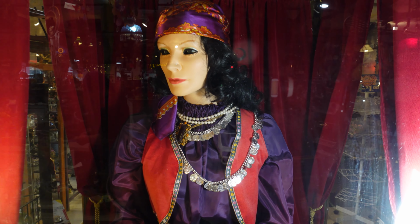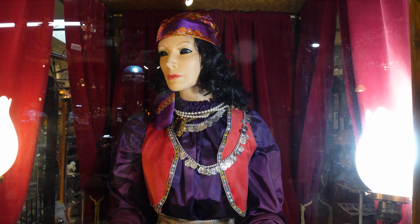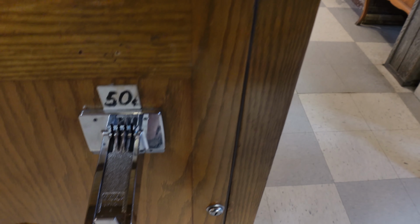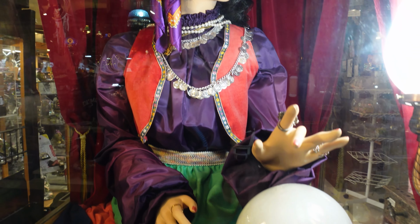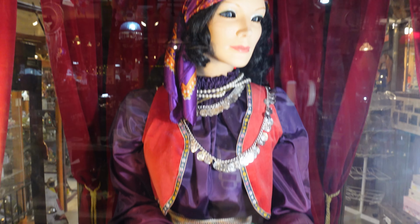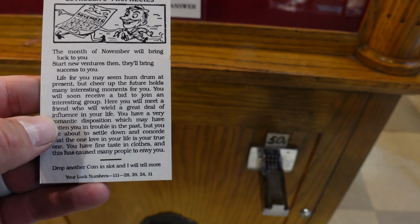And they have a fortune teller here. This is Estrella's Prophecies. So let's see what she can tell us. Takes 50 cents. Okay, she's gonna give us some prophecies. She's got her tarot cards, a couple snakes. She's moving her hand over the crystal ball there. And down below, looks like she dispensed a card. Let's see what it says. The month of November will bring luck to you. Start new ventures then, they'll bring success to you. There you go.